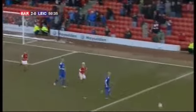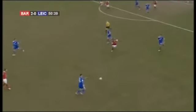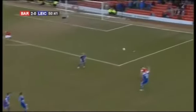It's a poor penalty, he scuffed it, very, very tame, and Schmeichel down to his left-hand side saves it with his legs, I think, in the end, and Jason Scotland has squandered the opportunity. Anyway, because it's picked up by Perkins.